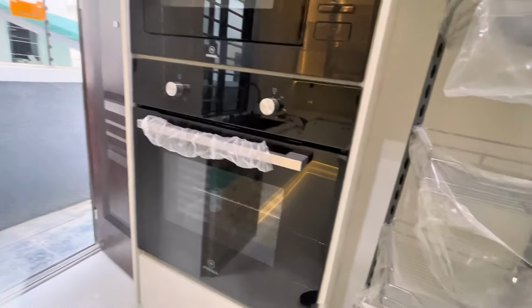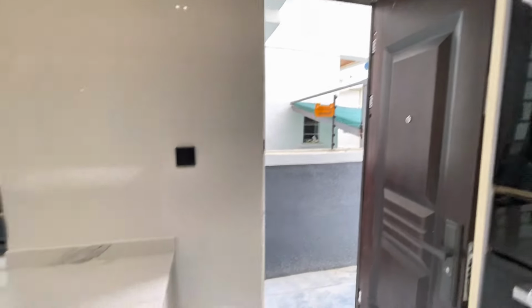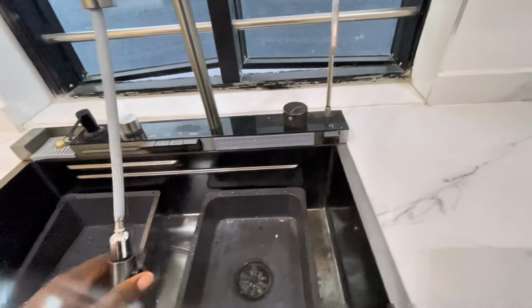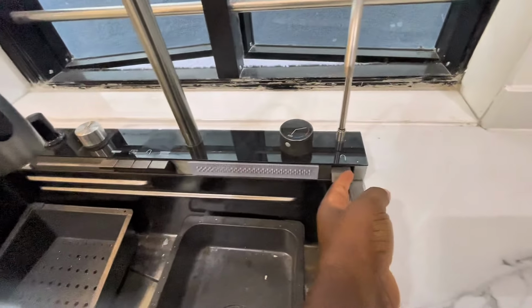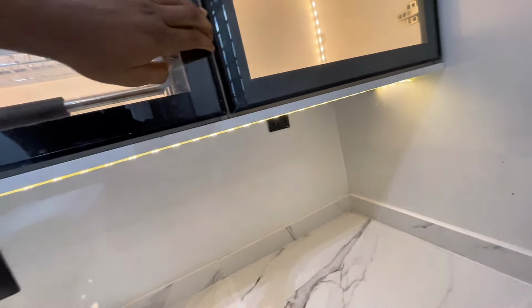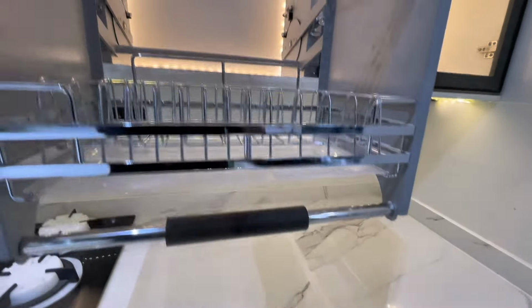Okay, already installed. Then this is your washing machine, the kitchen exit. So the water heater has been connected already. This is a modern sink, you can see, beautifully designed. Okay. So this is your oven and the heat extractor, guys. This is lovely. So this is lovely, guys, you can see.